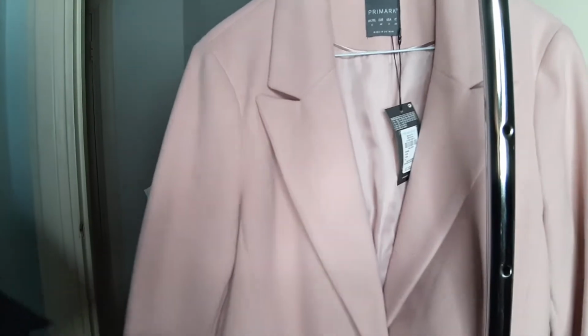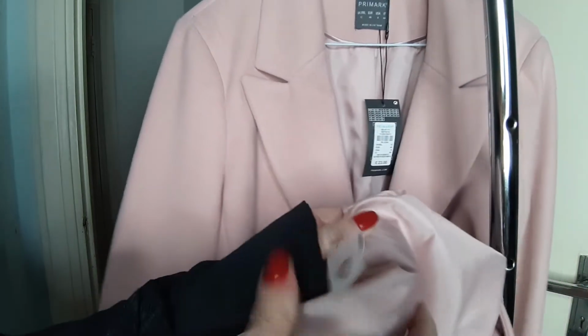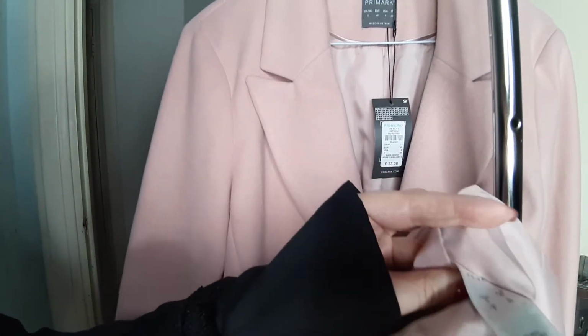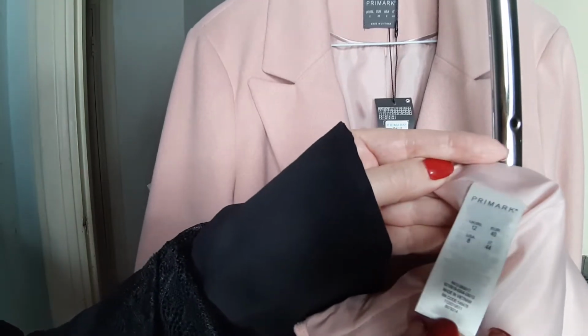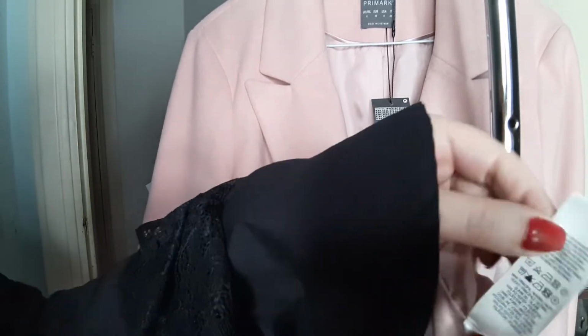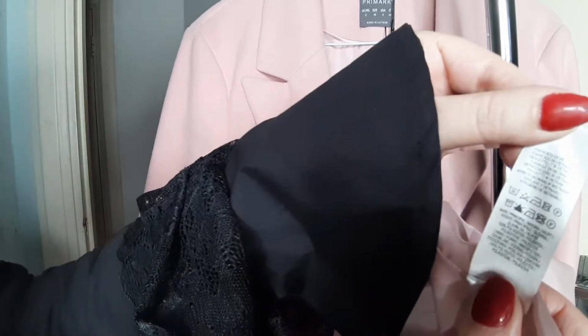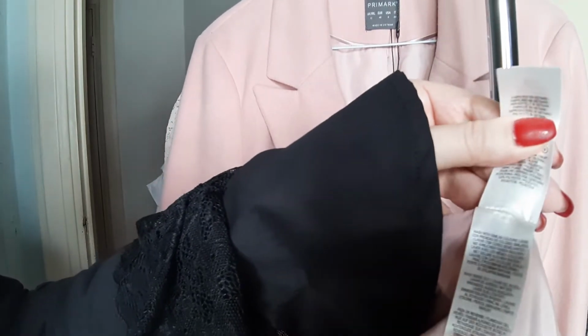And I saw this one at Primark. I thought, they had in red, black, pink, and I think beige. I decided to get this one in light pink because it looks very, very cute. I like this kind of light colors, and I prefer light colors in winter time as opposed to dark colors. I don't know why, but it's one of those preferences.